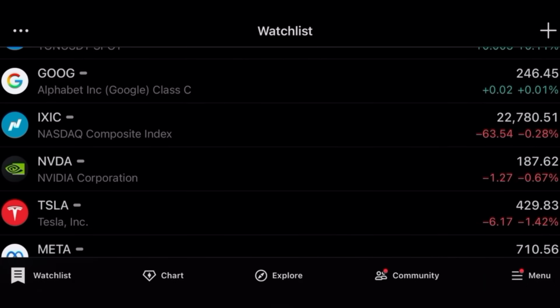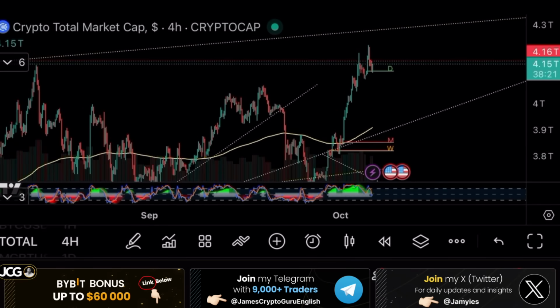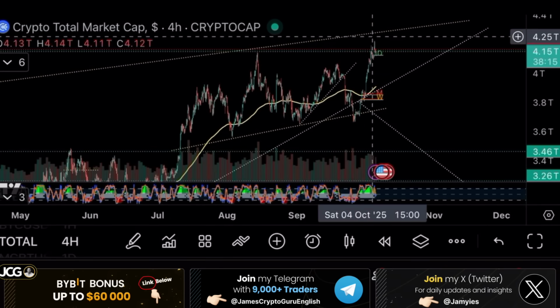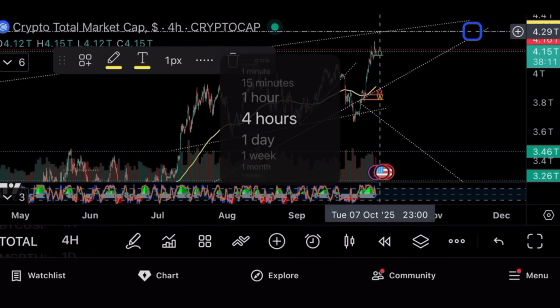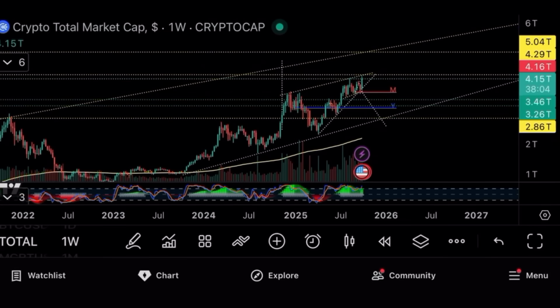Let's look at the total market cap now to see what we've got. We're sitting at 4.1 trillion. Yesterday it spiked all the way to 4.2 trillion. At resistance, the big resistance line here would be around 4.2 trillion. There's one major resistance on the, let's look on the weekly, and 5 trillion is the big one.